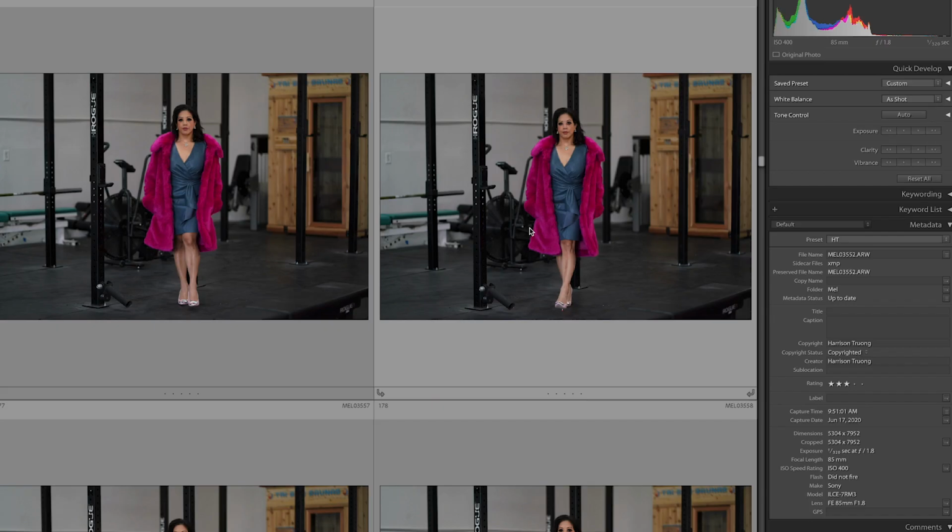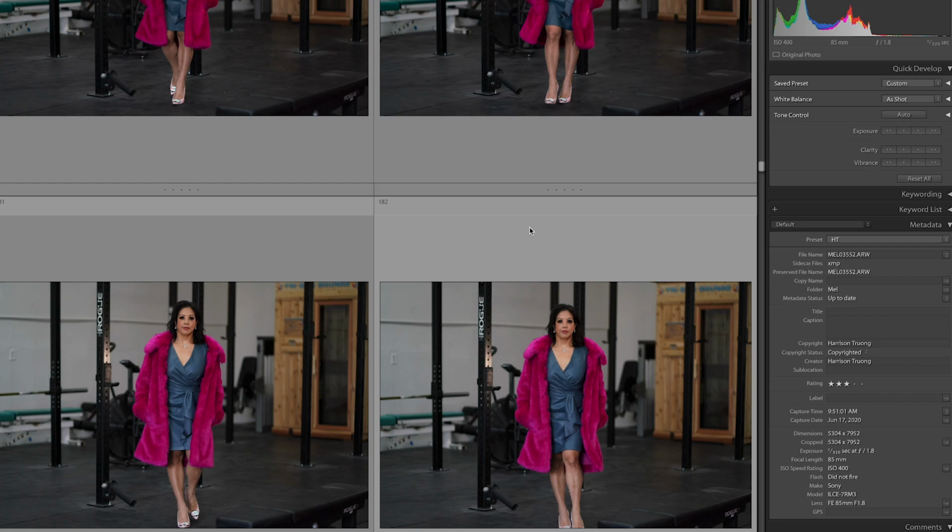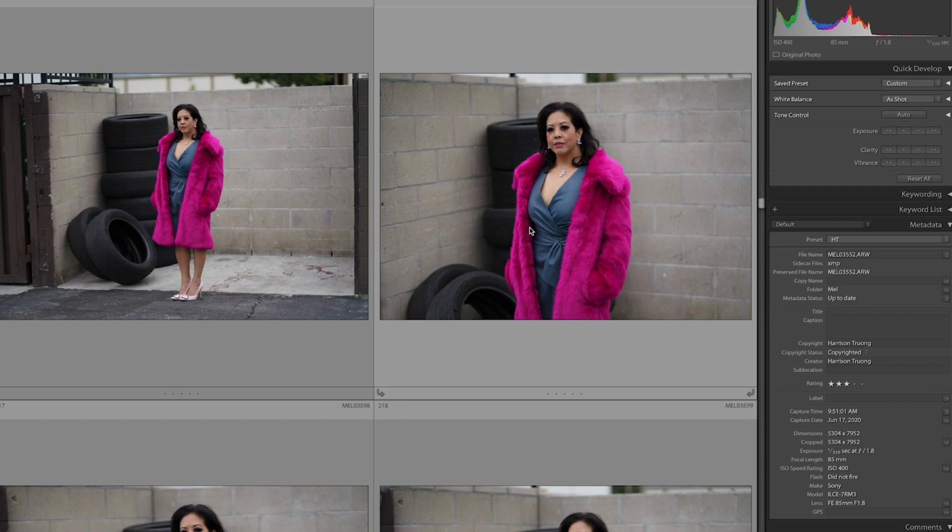But let's go ahead and pick out the photos. So I picked out one up there. He's all right. All right. This was pretty funny. We just shot right next to a trash can or a dumpster.